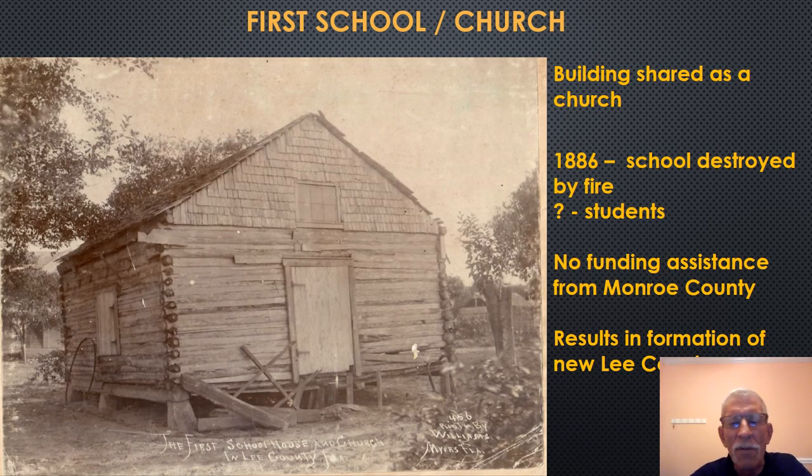This is a photograph of the first official schoolhouse in Fort Myers. It also acted as a church starting in 1872. A Methodist circuit rider would come down from Bartow, Florida to give services. This was a trip of about 100 miles. And whenever he showed up, all the people in the settlement or village or town at this time would show up for the services.